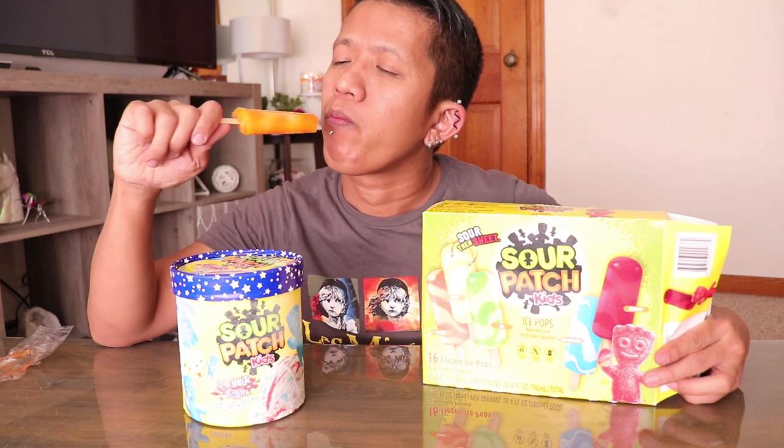Next, so this one is the orange. I'm sure this one's the orange. Oh my god, this one is sour. It actually doesn't taste artificial. It tastes like a fresh orange that you make into ice pops. It tastes like a real orange to me. So yeah, sour.